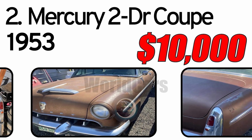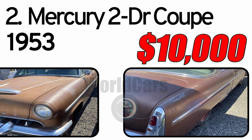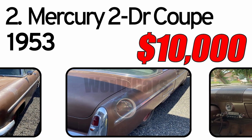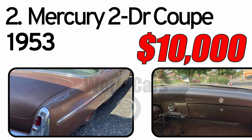All chrome on car with 1 small dent and molding piece. Very good condition and would be a great project for an original car.